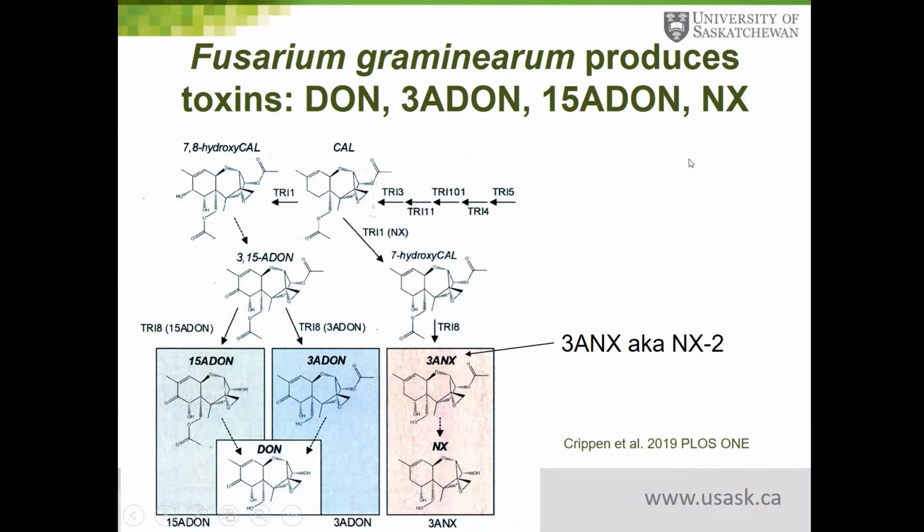So there are kind of 4 that I'm going to talk about: 3-ADON and 15-ADON, which end up being turned into DON, and these other ones called NIV and NX, or NX2, which turns into NX. They all start with a common molecule up here, I think it's called calonectrin. If you have one form of this Tri1 gene, you end up with the 3- and 15-ADON forms. If you have another form of that gene, or another gene sequence for the Tri1 gene, you end up with NX2 here. 3A-NX means NX2 and NX. And then these different chemotypes we see, 15-ADON and 3-ADON, it's really this acyl group.